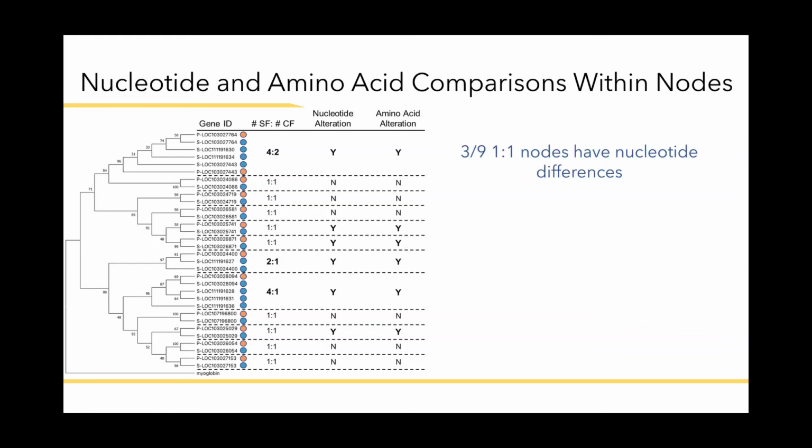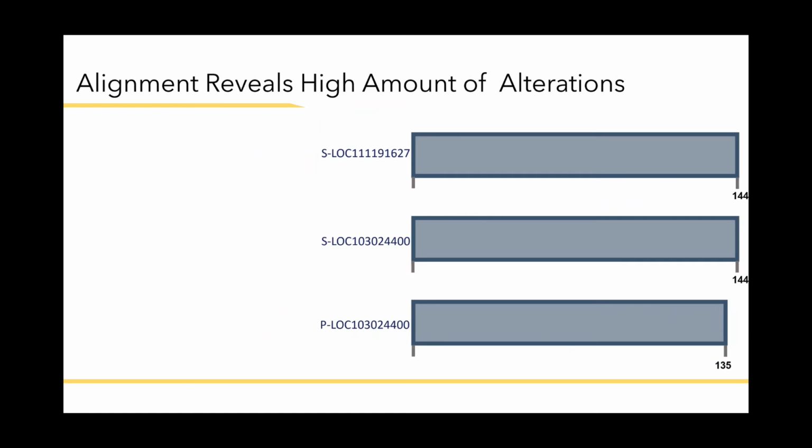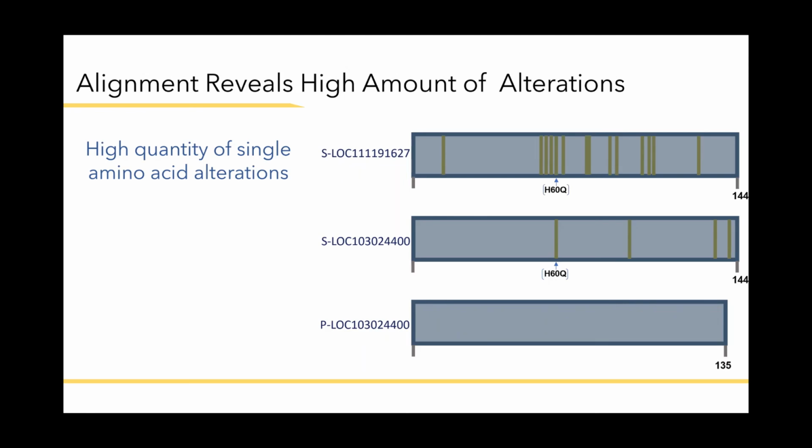Number one being 3 out of the 9 one-to-one nodes have nucleotide differences. All of the n-to-1 nodes have both nucleotide and amino acid differences. And each node with a nucleotide difference also had an amino acid alteration. Now, this is important because it means that no nodes had silent mutations. There are no silent mutations in these nodes. However, when we're talking about these alterations, we're not talking about just one or two. There are a high quantity of single amino acid alterations. And on top of these single amino acid alterations, we also see large deletions, specifically in this example.